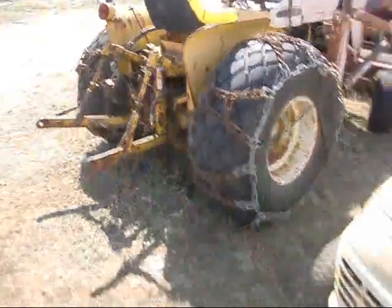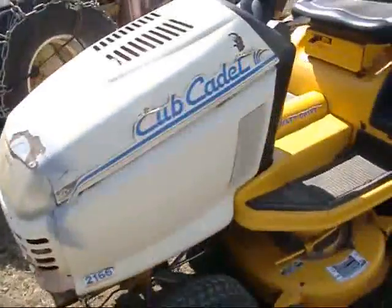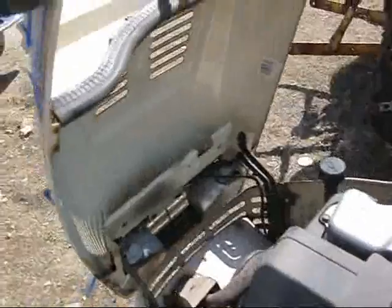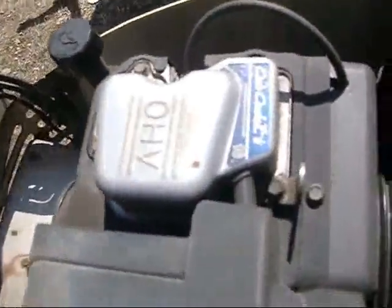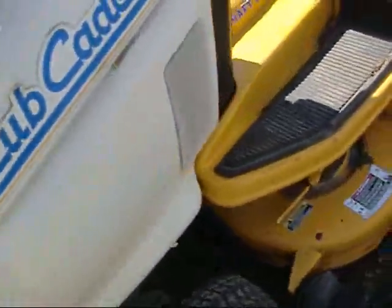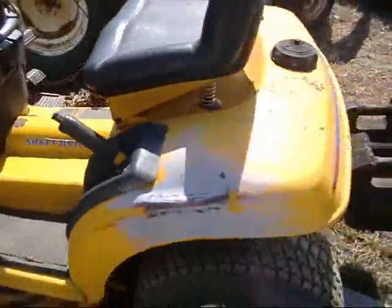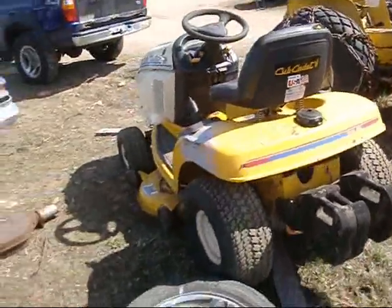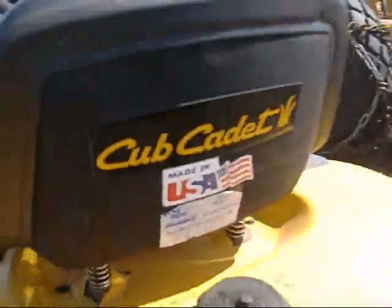Wow. Here's a new Cub Cadet piece of junk. Shaft drive. Still steel. Overhead valve. Made in China. This one may more likely be made in China. It's got full pressure John Deere oil filter. Clutch drive for the shaft that runs somewhere down the back. Yeah, junkyards, made in USA.